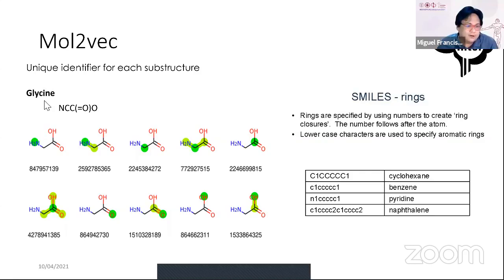So here is the SMILES representation for glycine. For this glycine compound, you look at each individual atom and assign a particular identifier for each section. You have an identifier with range 0, which only identifies the atom itself. Then you have another identifier, which identifies one distance away from the atom you are currently looking at. So it's essentially looking at the nitrogen-carbon bond here.